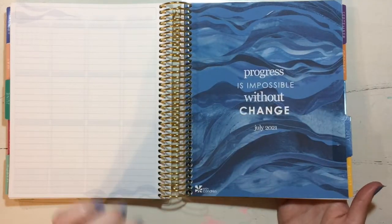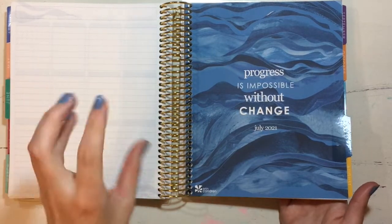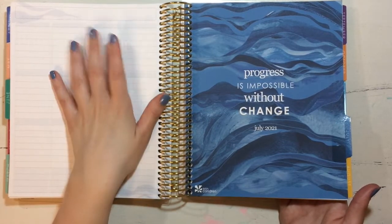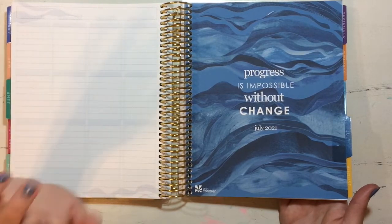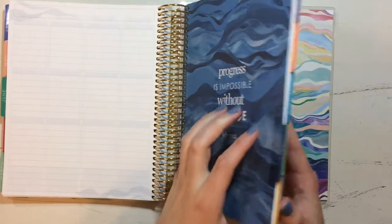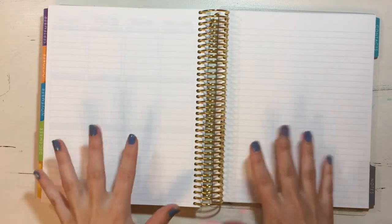But like I said, I am going to show you guys a trick on how to start early because I am going to be starting mine literally on Monday. I use it right till June, so I'm not going to be taking out May and June. Stay tuned for my setup video and I will show you guys what I'm doing. I'm going to skip all of these because I will be taking these out. I will uncoil. I won't rip them out or anything.